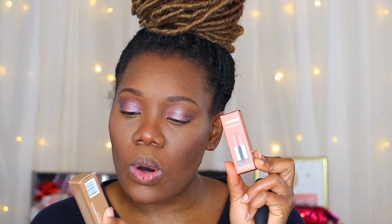I'm going to be using the Mented semi-matte lipstick. I've heard very good things about it. This one is in Pretty in Pink. This other one is called Peach Please. And the other one is called Dope Taupe. Alright, so I'm going to try Dope Taupe.